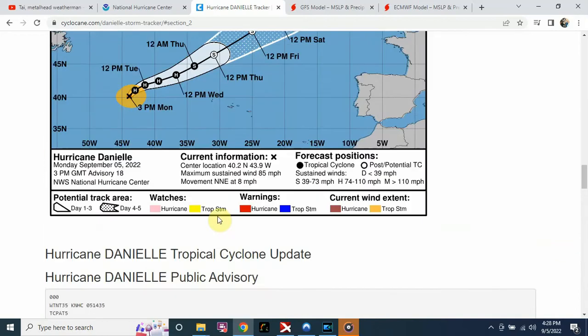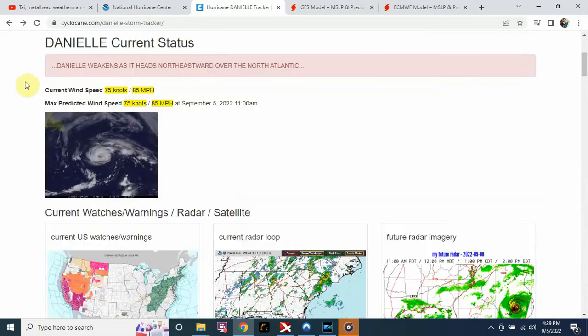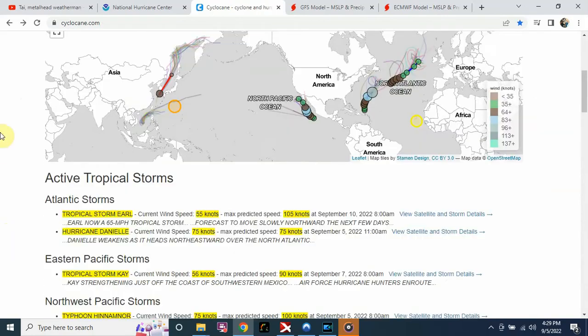Because I do think this would be at least a close pass, if not a hit, towards England and the UK, Wales, towards that region. So to anyone over there in that area, keep your eyes open. Maybe some inclement weather coming your way.